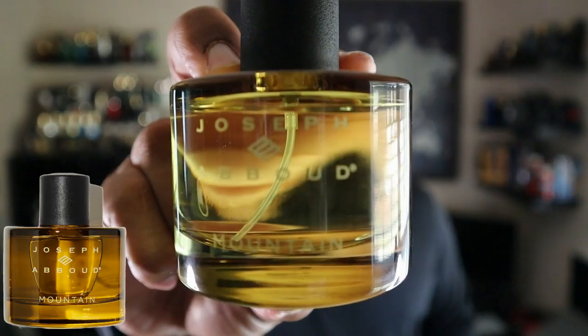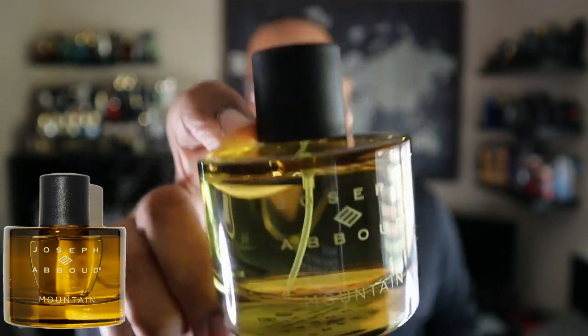Next up. Okay, I was in Marshall's and I saw Joseph Abode fragrance. I know about Joseph Abode, so I wanted to pick it up. And this is Mountain. Fresh, aromatic, and it's a green bottle, and it has green notes to it and citric notes to it, but it leans really heavy. It's one that'll go great in the cooler weather.